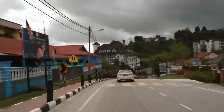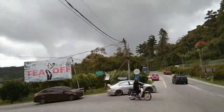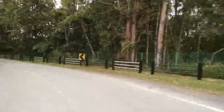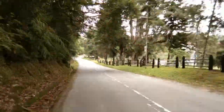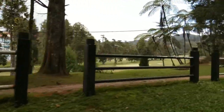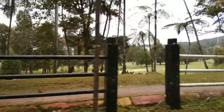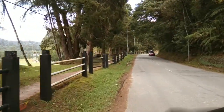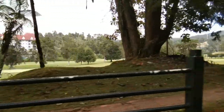So we are now heading towards one of the popular attractions of Cameron Highlands. It's called Mossy Forest. There are trekking trails there as well, and we're just crossing the main downtown area. We actually have just left the main downtown area. This is the golf club, and you can see the golf clubhouse there. That's on the way when you're moving from the city center to the uphill area where the Mossy Forest is.